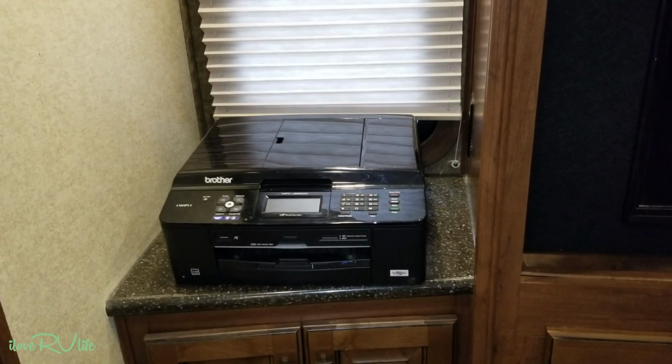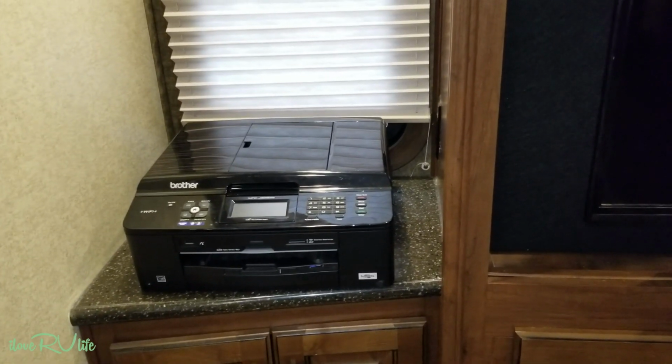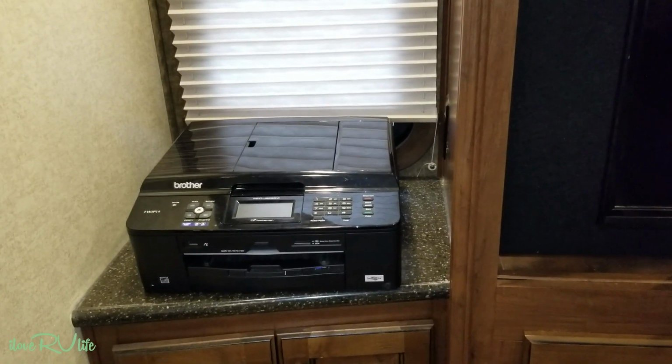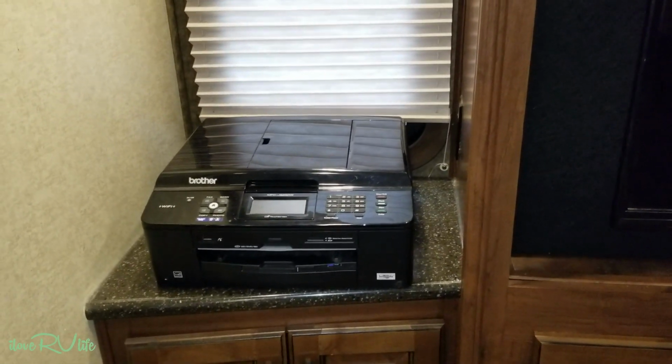And on rare occasions, I have to print something out. It doesn't happen very often. It might be tickets to the Grand Ole Opry, or it might be something else that I need. But it's handy to be able to have that. I like the Brother printers. Look, they're very inexpensive. Sometimes you can buy them for under $100 depending on the features that you want.